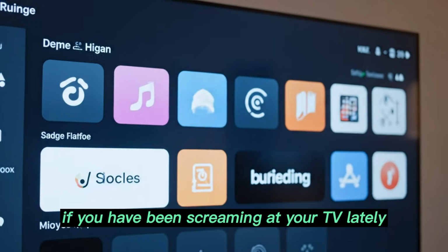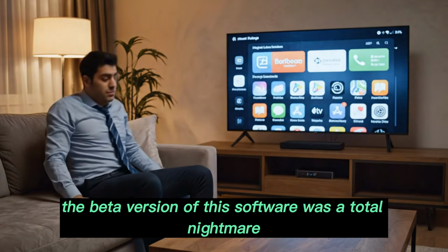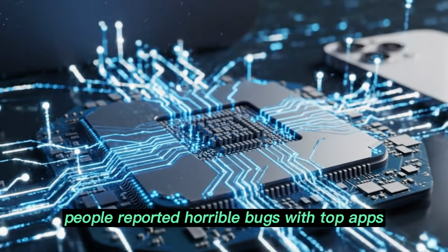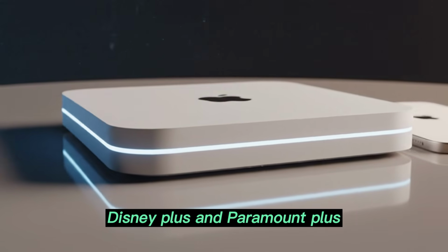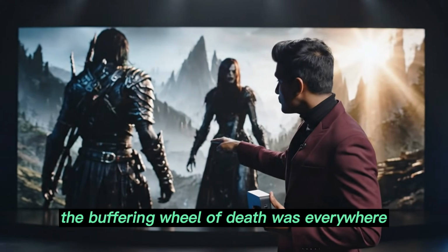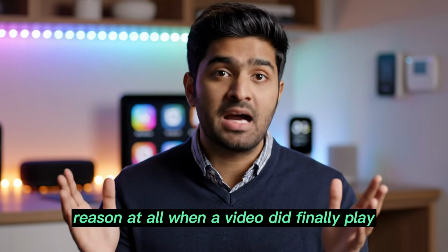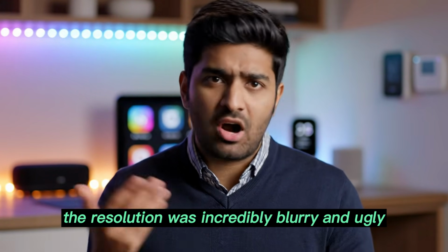If you have been screaming at your TV lately, this update is your absolute savior. The beta version of this software was a total nightmare for many users. People reported horrible bugs with top apps like Netflix, Prime Video, Disney Plus, and Paramount Plus. Shows were freezing constantly. The buffering wheel of death was everywhere. Sometimes the entire screen would go pitch black for no reason at all. When a video did finally play, the resolution was incredibly blurry and ugly.